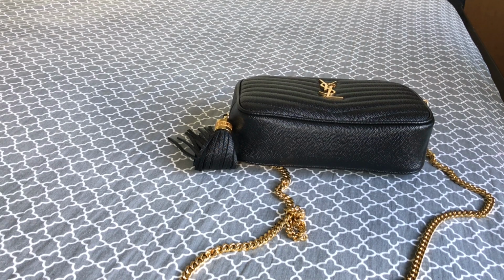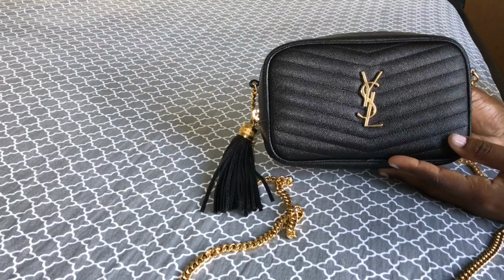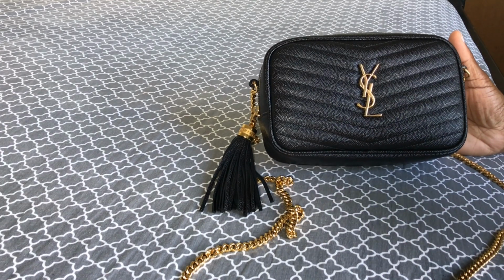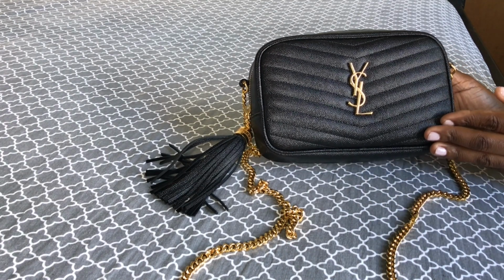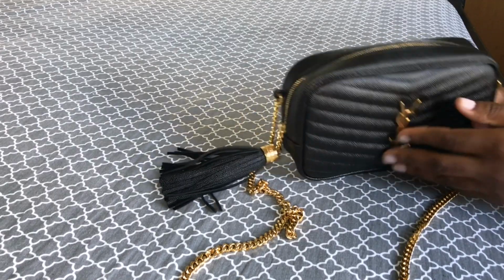So as promised in my last video where I reviewed the YSL Mini Loo, today I'll be doing a what fits inside. I haven't gotten a chance to wear the bag out as yet because obviously there's nowhere to really go during COVID, but today I decided to do a video to see exactly what would fit inside if I decide to wear it out. So without further ado, I'm gonna get started.